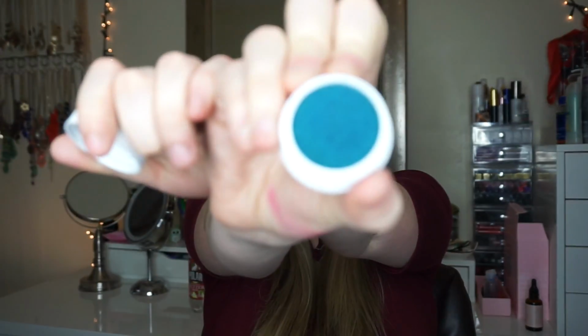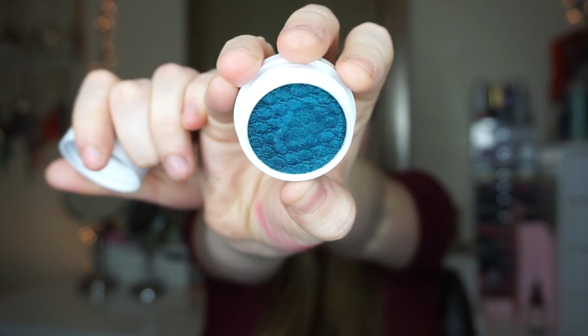A huge discovery for me of the year that was one of my favorites of all time is by the brand ColourPop, and it is their metallic eyeshadows. I haven't tried many of their mattes. I've had a couple satins and they're okay. Oh my god, these metallic eyeshadows are bae. I am obsessed. Look at how beautiful that is.